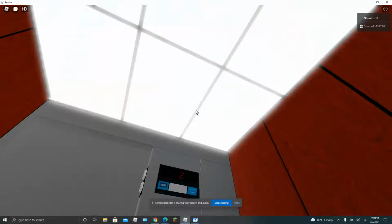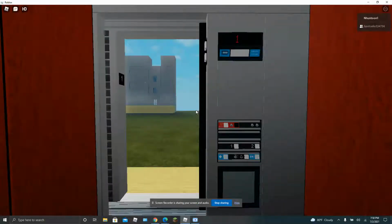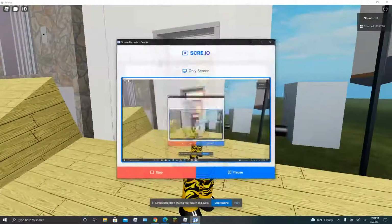So you have a nice elevator, ceiling lights, floor indicator with the Dover and capacity sign, Dover badge and capacity, fixtures, car call cancel, door open close alarm, emergency phone at the bottom, and we have firefighters operation. And that's it for the Dover Impulse.